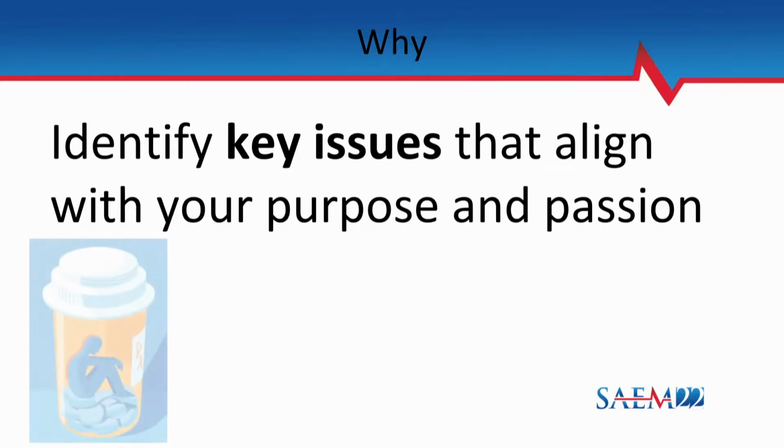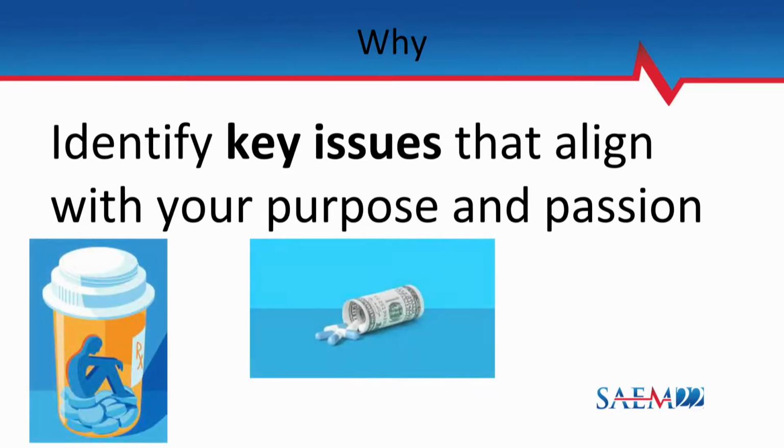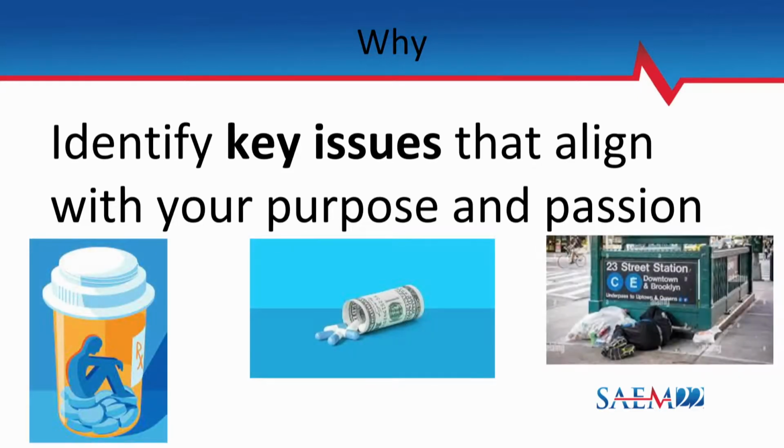It's not that hard to get involved, right? You are here already, you're part of SAEM. They have an advocacy day. ASEP and EMRA have an advocacy day. Almost every organization has an advocacy day. And that's how you can get started and meet people who are like-minded, who want to get engaged and want to speak up and don't necessarily know how to do it.